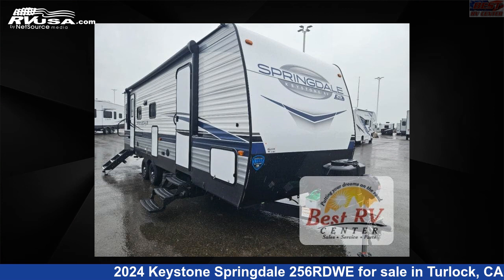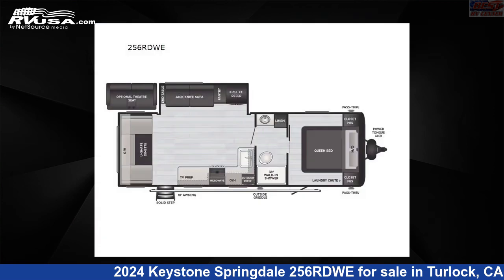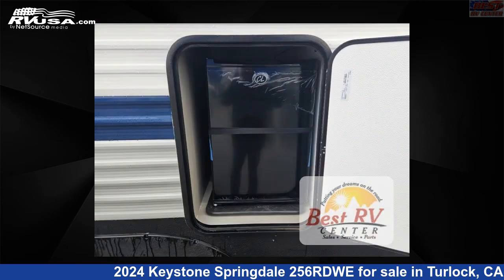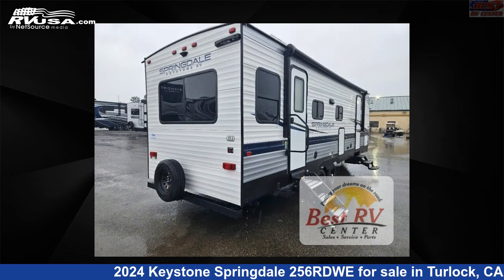This 2024 Keystone Springdale 256 RDWE is a travel trailer RV. It is located in Turlock, California, 95382 and is offered for sale by Best RV Center.